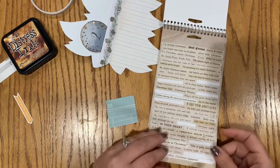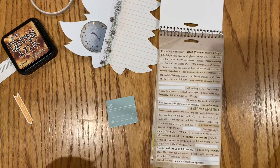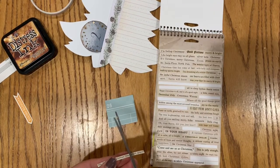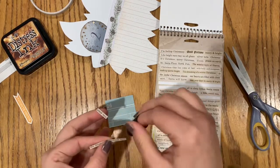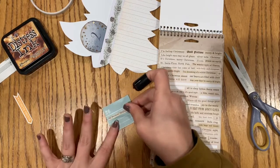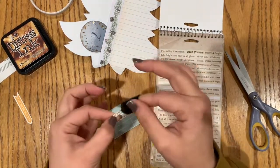So it's a little too long to just put on there like that, so I'm going to cut it down. Let's see. I think we'll cut it after trees here. And just go ahead and ink around the edge a little. Okay. Let's see. And ink around this one.